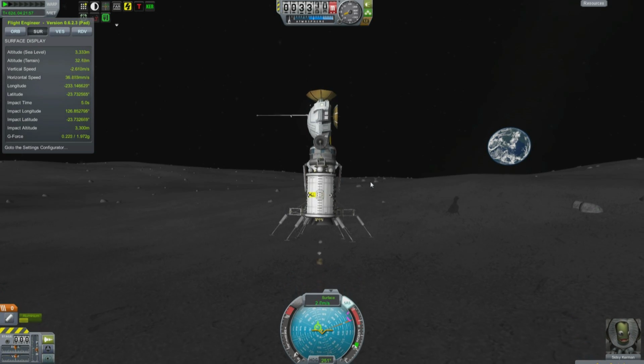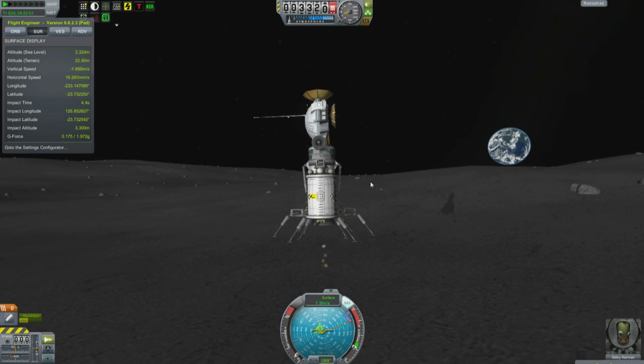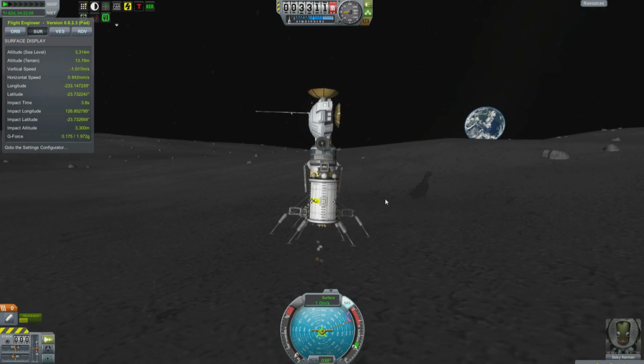Okay, ever so carefully here. Do this because we are on a slope. We're going to drop down ever so carefully. You see, when you touch the surface, you have to keep the thing vertically up and down, otherwise you will pick up lateral velocity.